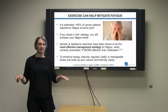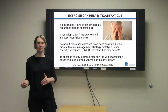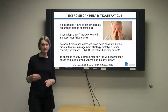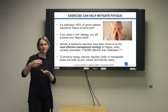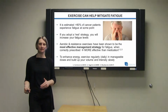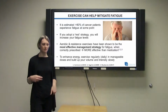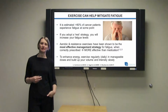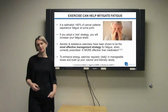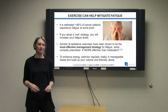So you start with 5 minutes a day, and then when you can do that with a positive response, that means that you're not getting more fatigued, then we add an extra 5 minutes. So you do 10 minutes a day. And then when you can do that for at least 6 days a week with positive response, then we add another 5 or 10 minutes. Slowly building on top of that so that you can then do 30 minutes a day. But we do not go from 0 to 30 in 1 week. So it's a slow progression. We know that to enhance your energy, it has to be this slow build. Otherwise, you could actually make yourself more fatigued. And if you have questions about that, any of our exercise physiologists within our program can actually help you manage that.